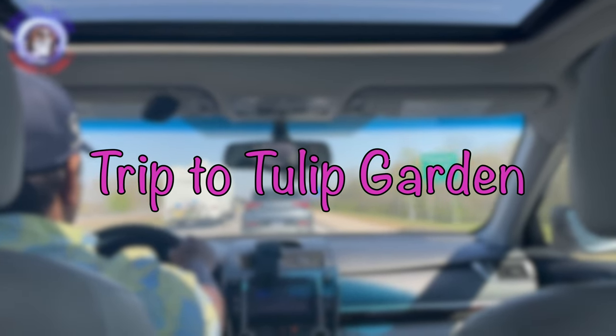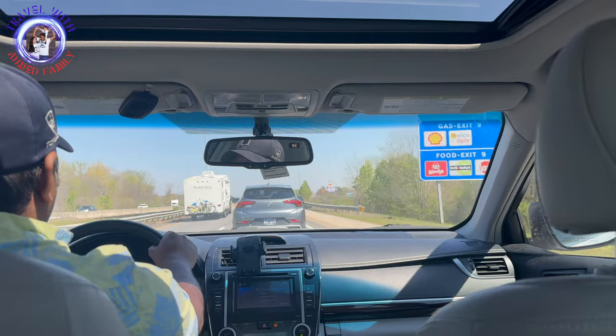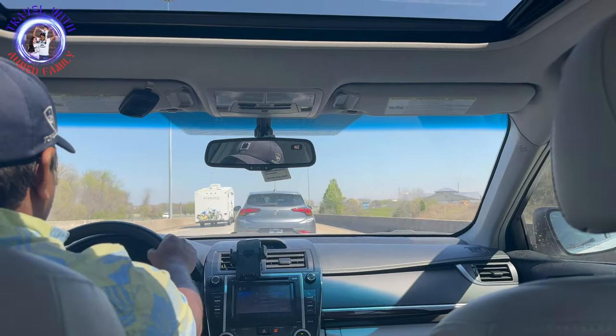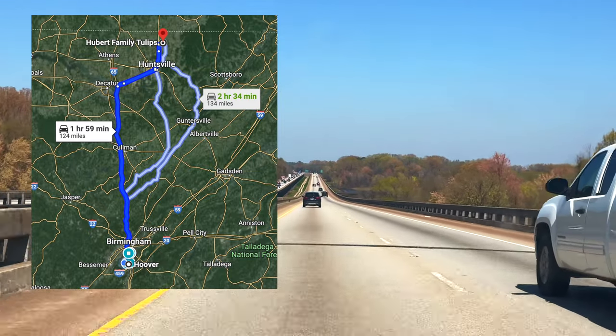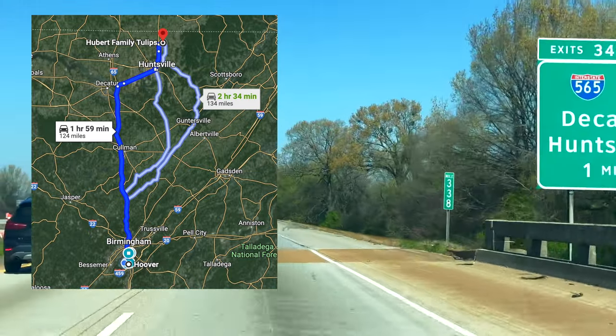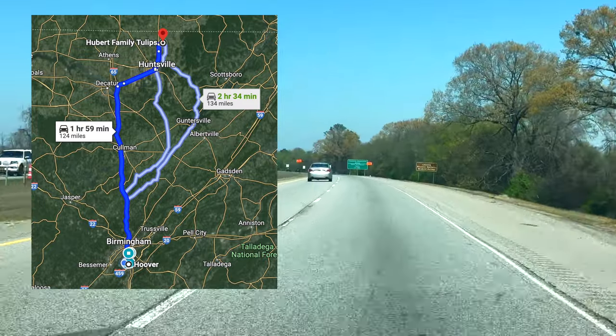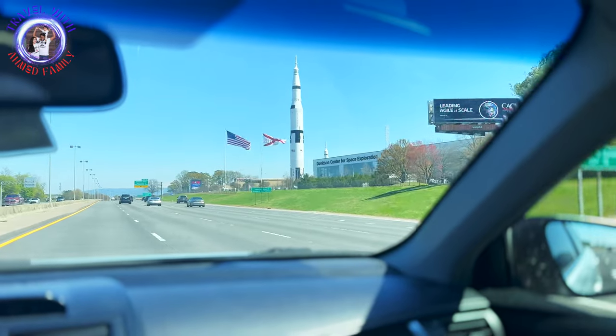We are on the way to the Hubert Family Farms situated in New Market, Alabama. It's about 1 hour and 45 minutes drive from Birmingham. We used I-65 North and I-565 East towards Huntsville and then took exit 19B to US 231 North to reach our destination.